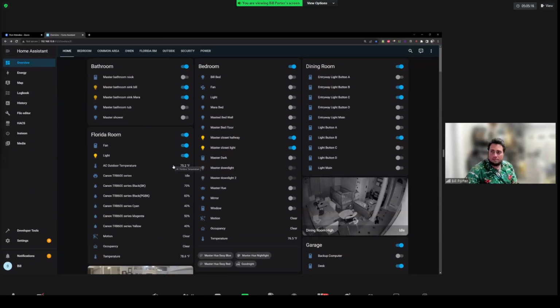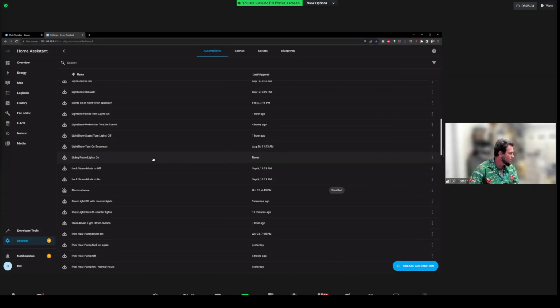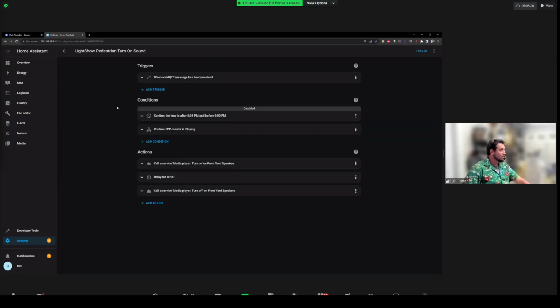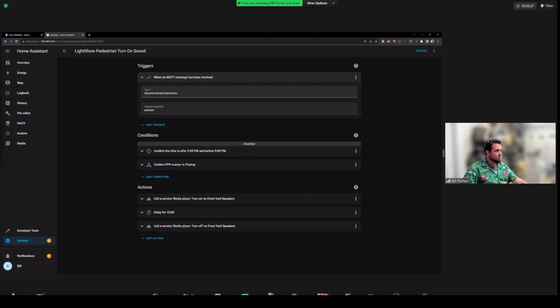Here is my Home Assistant. I'm using another monitor to show this to you guys. Some of the ones related to my light shows. So like here's my pedestrian turn on sound. The trigger, aka what starts this script, is when an MQTT message is received. Obviously that's when Blue Iris sets detection to person, because that's when I want my sound to be on.